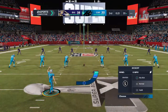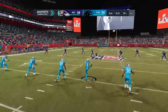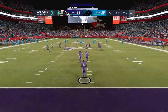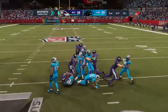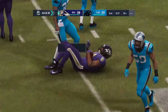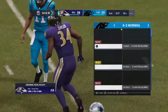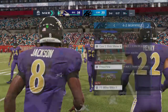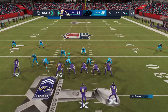So that drive, 6 plays, 75 yards. And Carolina scores to cap it off. Taking it about the 1. And a nice return sets him up pretty good here right at the 30-yard line. At their own 30-yard line. Baltimore about ready to go on offense. Their lead down to a field goal now as they start with a first and 10.